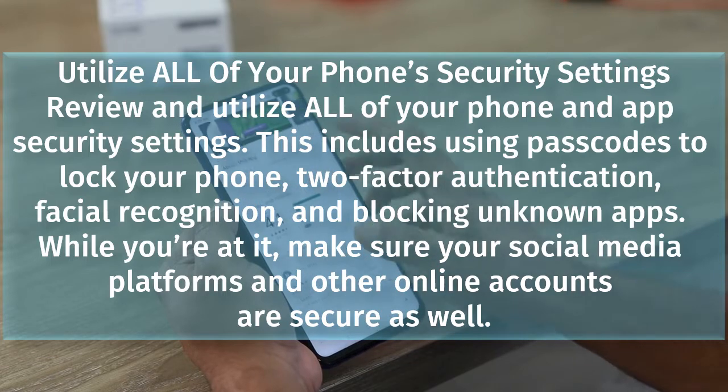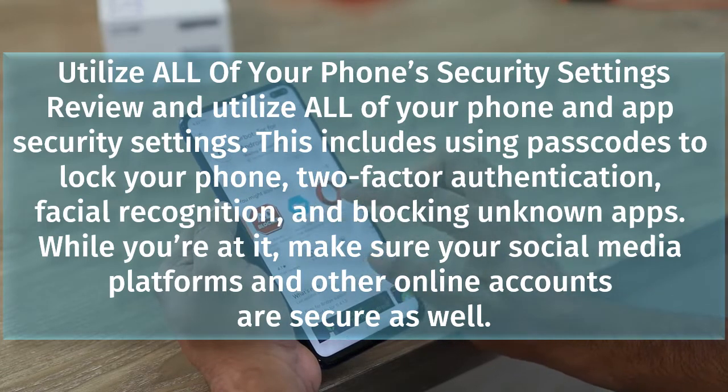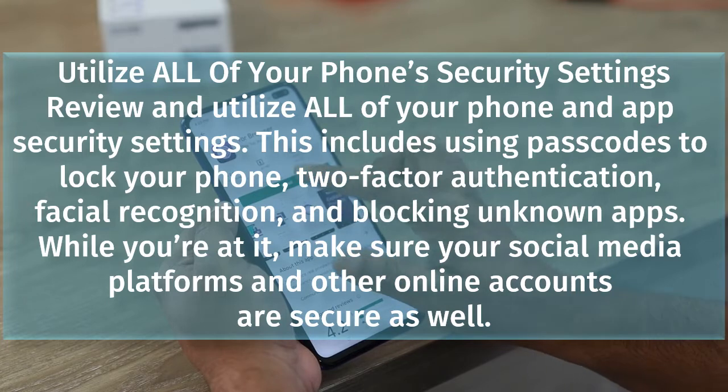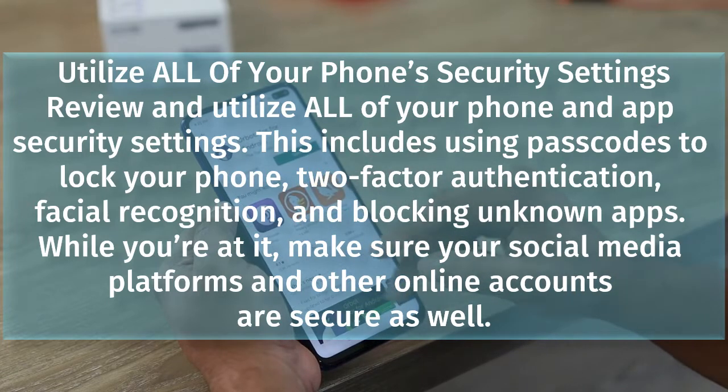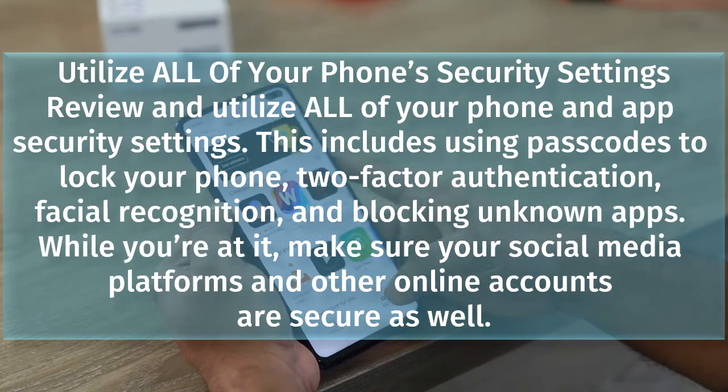Utilize all of your phone's security settings. Review and utilize all of your phone and app security settings. This includes using passcodes to lock your phone, two-factor authentication, facial recognition, and blocking unknown apps. While you're at it, make sure your social media platforms and other online accounts are secure as well.